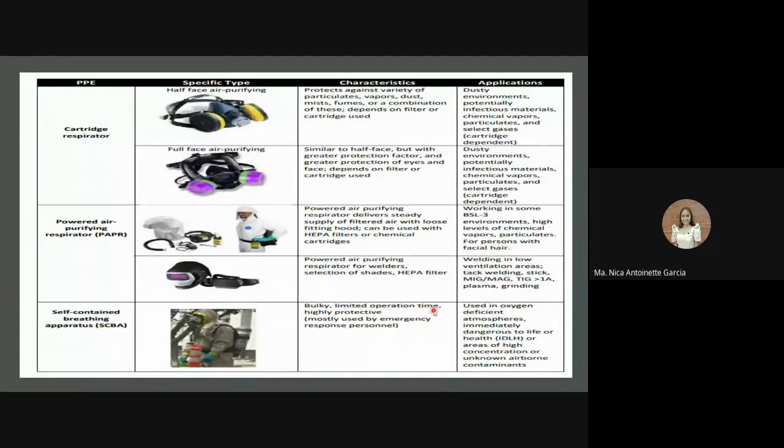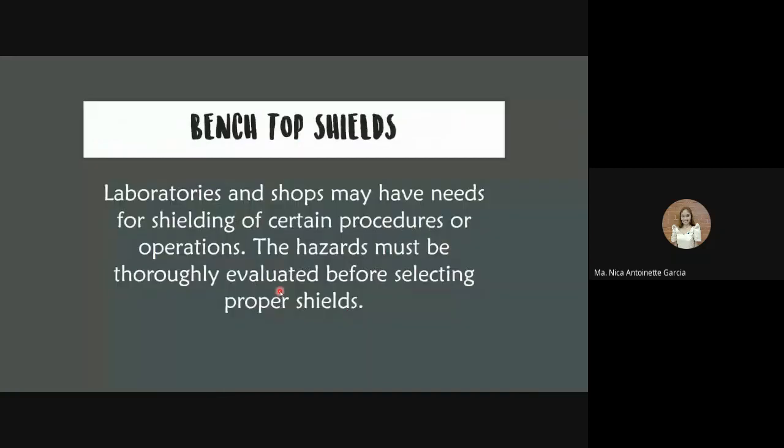Bulky, limited operation time, highly protective, mostly used by emergency response personnel. So, meron na siyang breathing apparatus na kasama. So, saan ba siya mostly makikita? Responders from fire emergencies, they have this kind of apparatus. So, used in oxygen-deficient atmospheres, immediately dangerous to life or health, or areas of high concentration of unknown airborne contaminants. So, nakikita rin natin to if, let's say, for example, an explosion of nuclear chemicals, then they have to use self-contained breathing apparatuses.